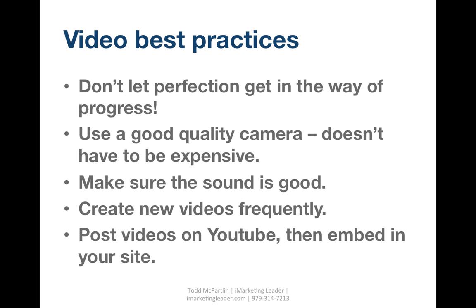You can see that YouTube does a lot of the encoding for you for mobile. The speed, the quality, obviously, it's housed on Google servers at YouTube. So you're not really having to worry about a lot of that.